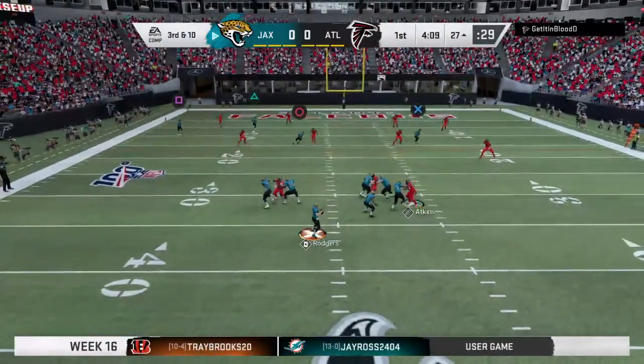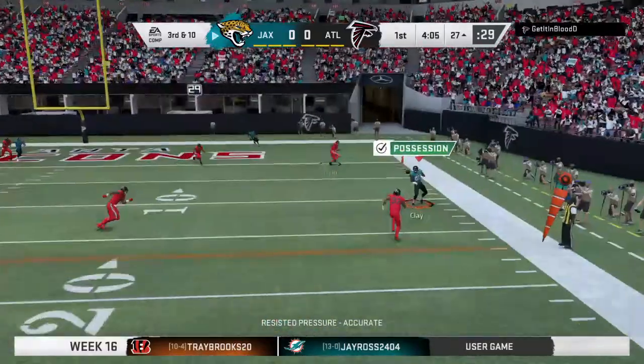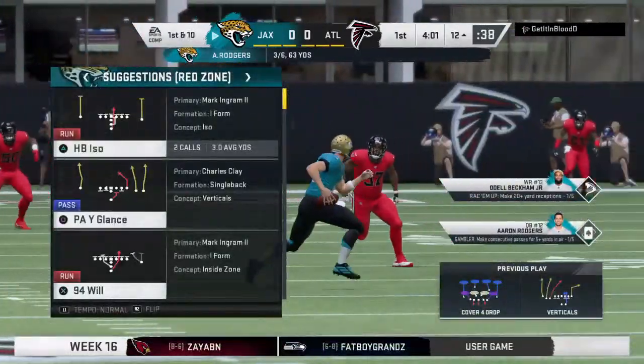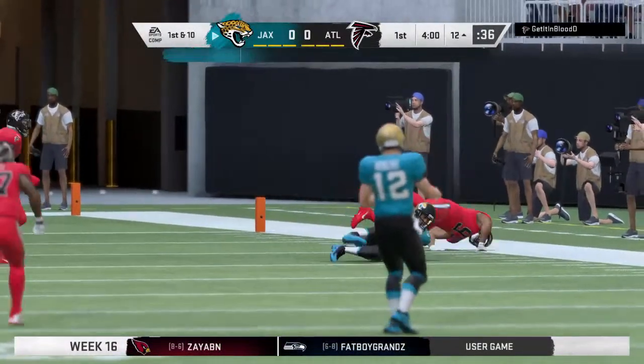Again, they'll throw with Rodgers. Escaping the pressure right. And he's got his man. It's the tight end Clay. And that's going to be good for another first down as the tackle's made at the Falcons' 12-yard line.